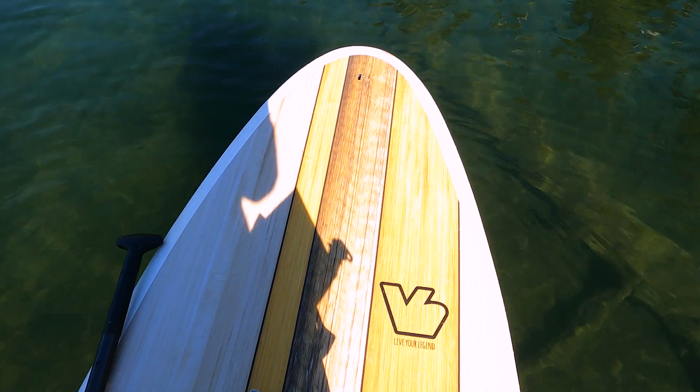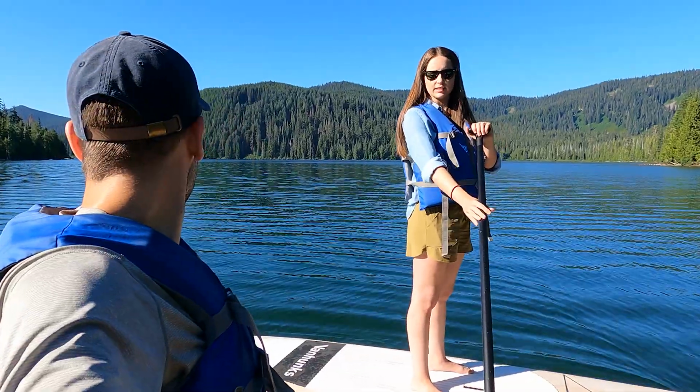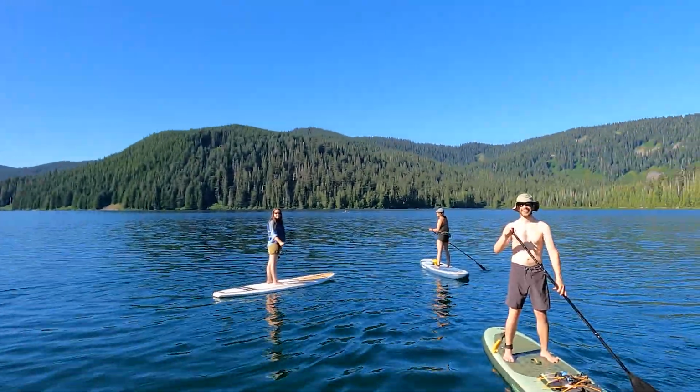The water though is so cool. Oh my gosh. You can see straight down, and we're in like 12 feet of water. And it's not real cold. Let's go find our friends. Yeah, where's Tim and Helen at? There. Look who we found.